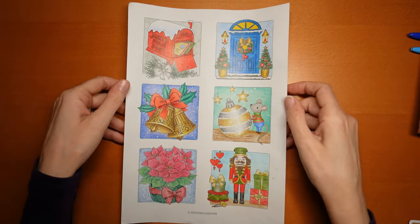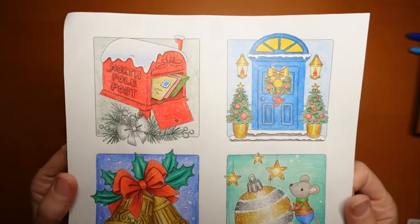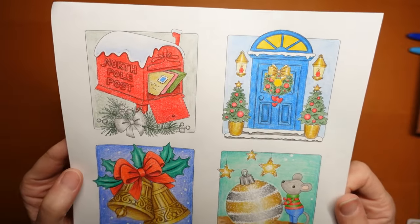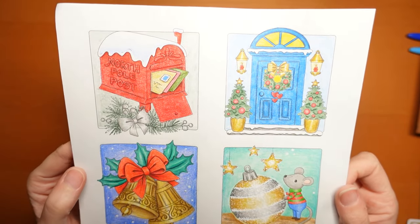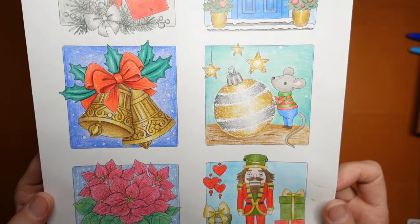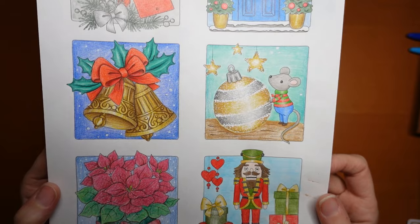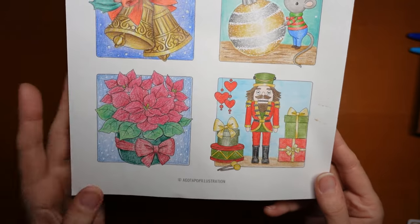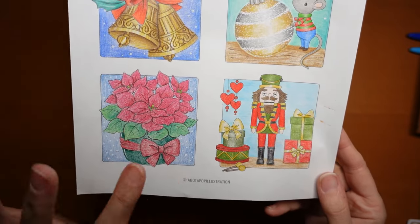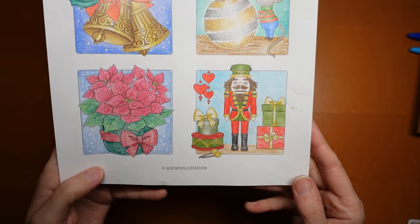Now I've put some of these on my Facebook and Instagram pages for you to see. So we've got our post box and our front door bells. I think they've gone up. The bauble, which I had great fun making look all shiny. And this one I did in a video when I showed you these pages. And then the nutcracker as well. So that's that one.